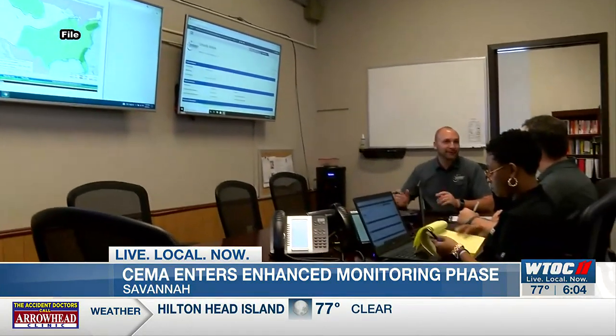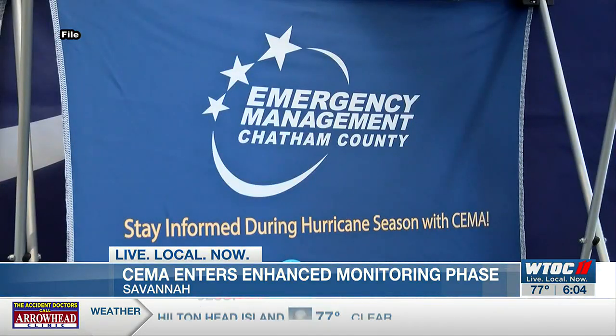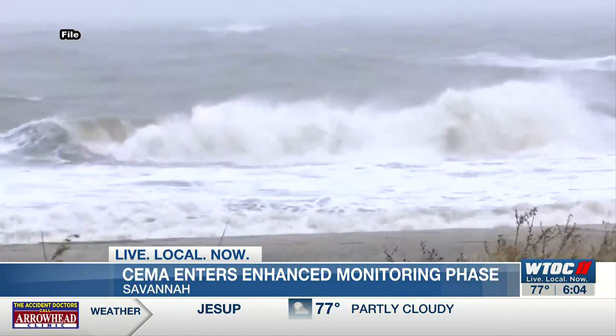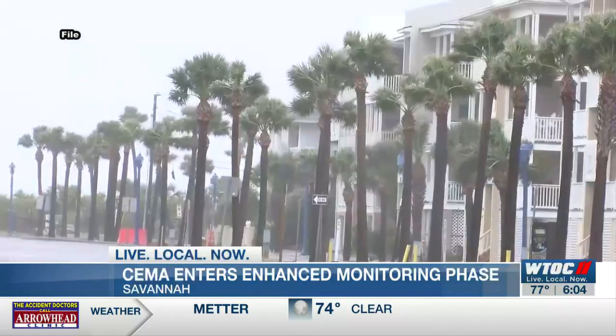CEMA is also saying that it might be a good idea to take photos of your house for insurance purposes. And another thing to do is go outside and make sure that any items you have outside of your home that could potentially be picked up by winds are secured or even brought inside.